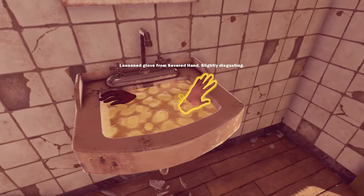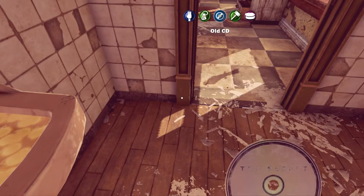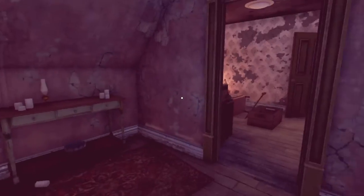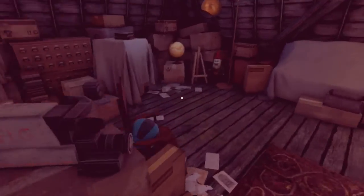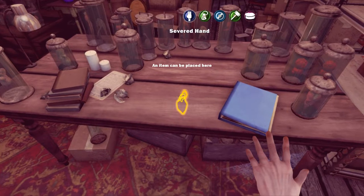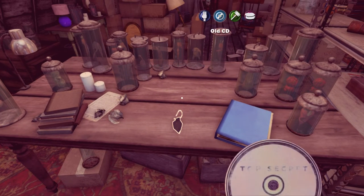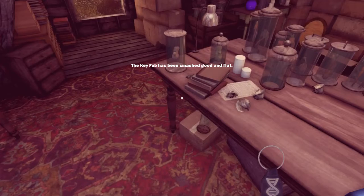Ooh. A loosened glove. Oh, ooh, I'm holding a head! Okay. I seem to have a handle on things. Oh my god. The puns! The puns! Now, can I put anything on here? Oh, I did! I did it. Now what? Oh, can I use the mallet to smash it? I did! Okay. Good.